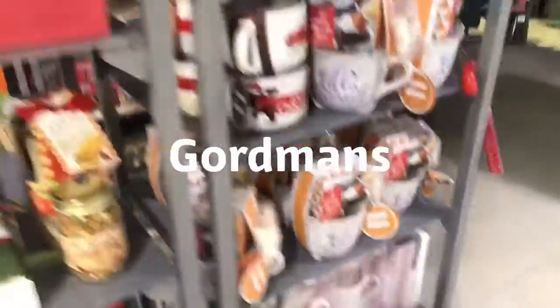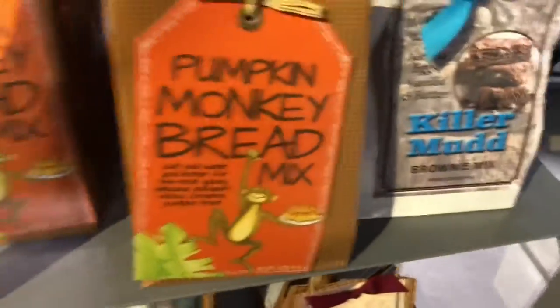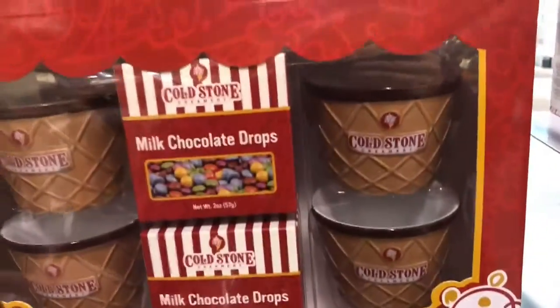It's so cute. So up front they have all of these gifts, like hot chocolate mixes and stuff. And they have like stuff with pumpkin, bags, some Grinch stuff, just really cute stuff in general. This looks really yummy.